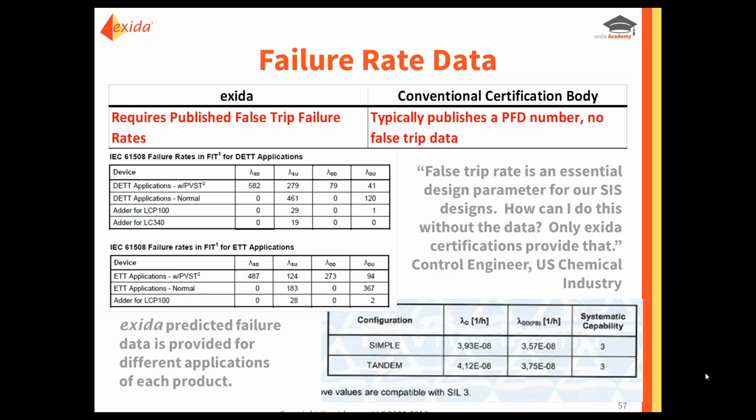Then we give you information about safe detected failure rates, safe undetected failure rates, dangerous detected failure rates, and dangerous undetected failure rates. And some of the important information actually comes from the safe detected and safe undetected failure rates. It's something that not everybody does, and a control engineer from the U.S. chemical industry has said that a false trip rate is essential in our design parameter of our SIS design. How can I do this without that data? And only exida certifications provide both the dangerous and the safe information and break it apart into so many applications.